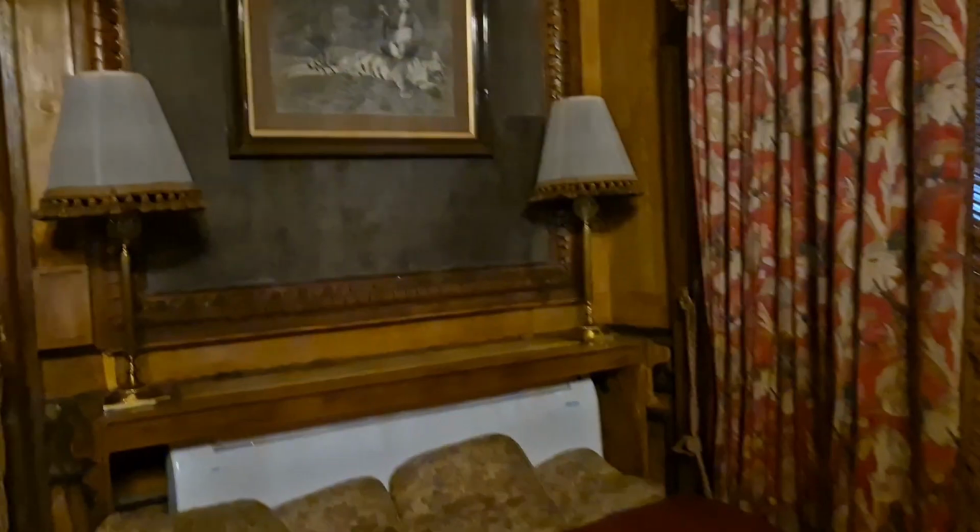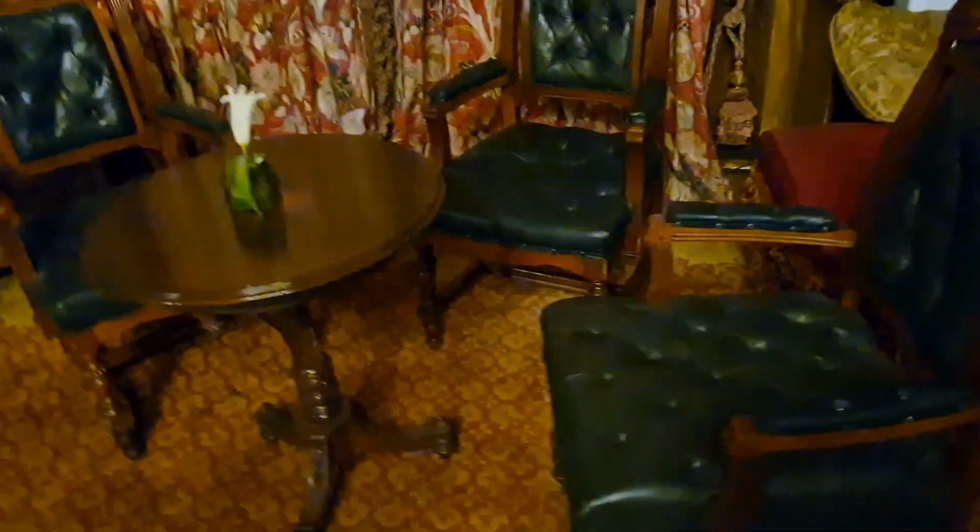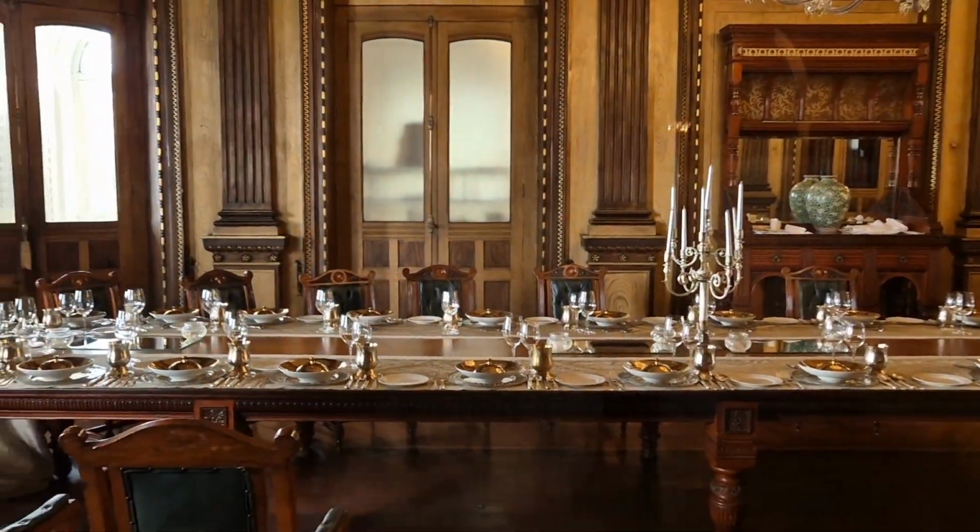This is actually camel leather. It is tanned again and again and again to match the color scheme of this entire room. Again, the photograph, this sofa. This is actually one of the places where the Nizam used to sit and rest. And this is the gossip room. And from here, you can actually see the dining table as well.